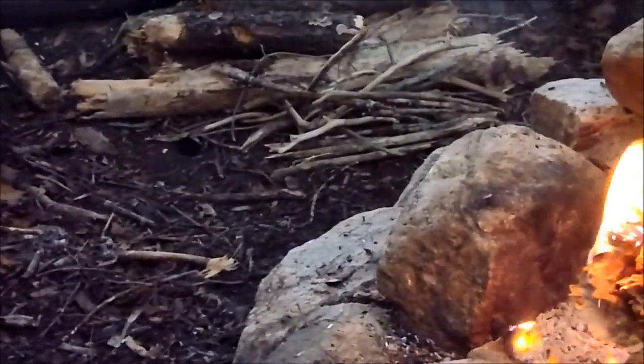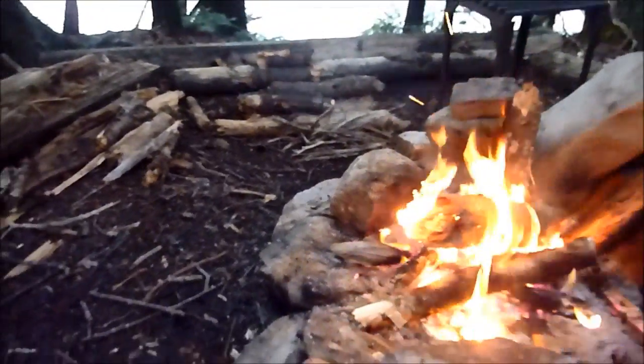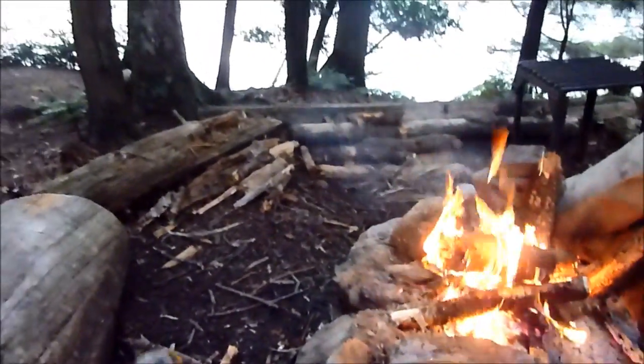That man has picked a very bad home, considering how close he is to this fire. Oh man, I don't even know if you can see that, but there's so many, and they're waiting for me.